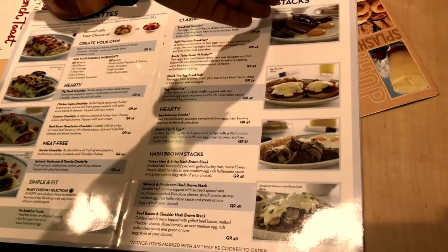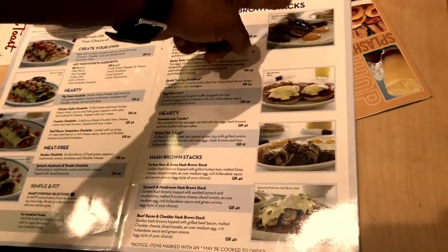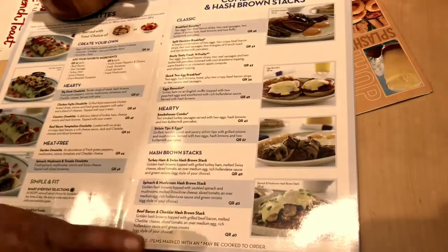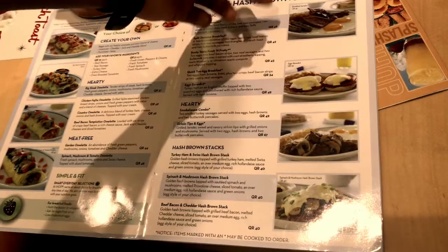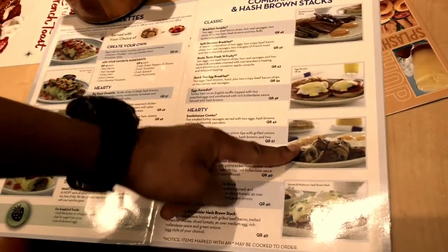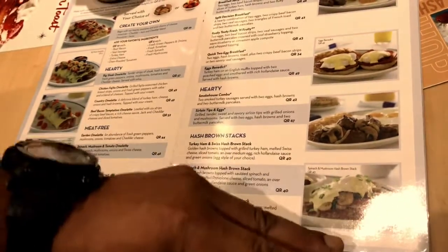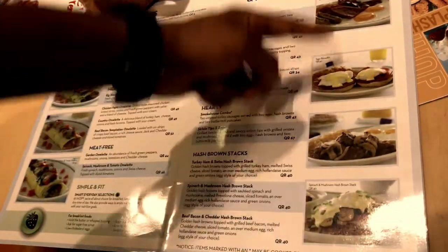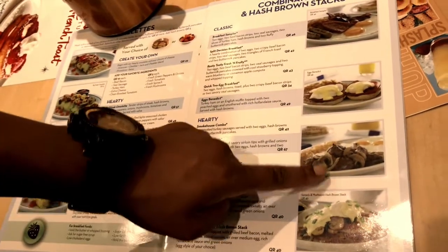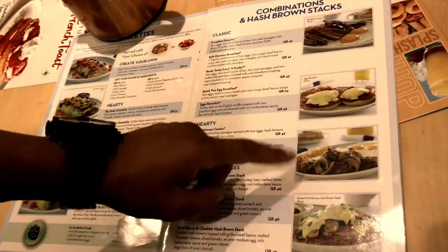Breakfast sampler comes with 6 meats: 2 bacon, 2 turkey ham and 2 sausage, 2 eggs, hash brown and 2 pancakes. On this page, most of them come with 2 pancakes, but the best selling one is the breakfast sampler and the steak, chips and egg and spinach and mushroom hash brown stack. Also, you can select between pancake or fruits for either of these. But right now I will serve you the steak and egg because it's the best selling one.